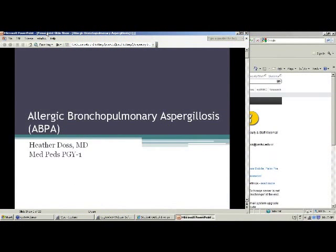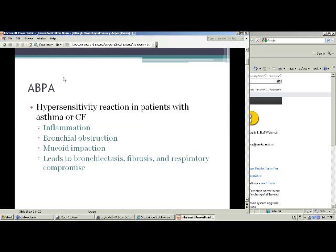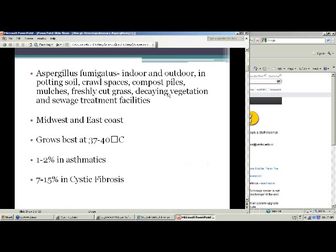So today we're going to be speaking about allergic bronchopulmonary aspergillosis, also known as ABPA. ABPA is a hypersensitivity reaction in patients that have asthma or CF. It's seen more frequently in CF patients. They'll get inflammation of their lungs, bronchial obstruction, and mucoid impactions, and this can all lead to bronchiectasis, fibrosis, and eventually respiratory compromise.